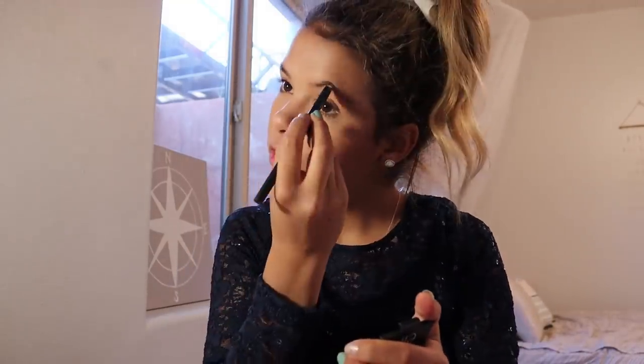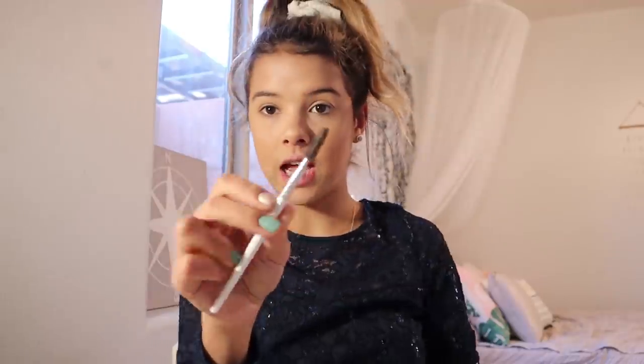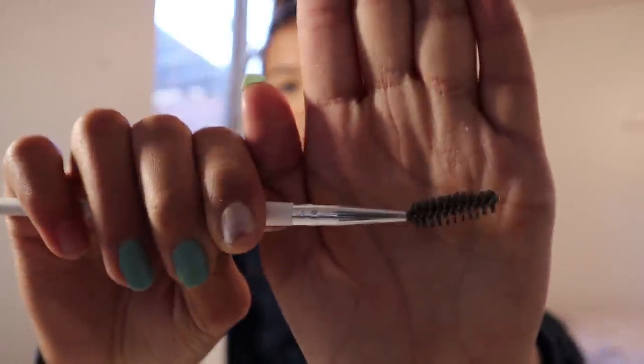And now we are going to be using my eyebrow palette. Not a palette, my eyebrow thingy. Yep, that's what I'm gonna call it. And we're just gonna define my eyebrows. Okay, there we go. And now I'm going to use this to kind of brush them. Let's show you. I don't want them too thick, but I don't want them too thin. So we're just gonna go for that perfect look. Right there, you guys. There we go. Those are looking so good.